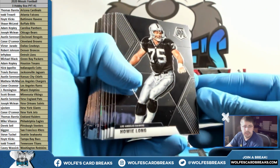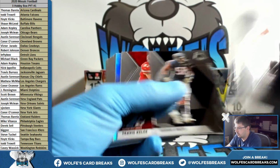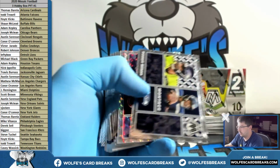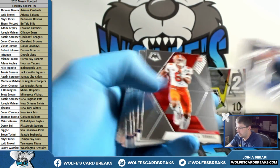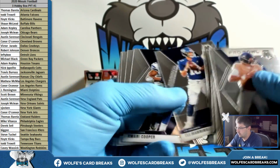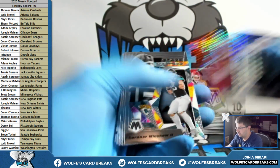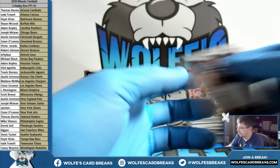Okay, let's see what we got. Again, everything in this break ships. Everything ships. TJ Watt, Silver, John Elway, Khalil Mack, Herbert, Rookie, Terrell, Cooper, Pittman Jr., Herbert, Justin Jefferson.